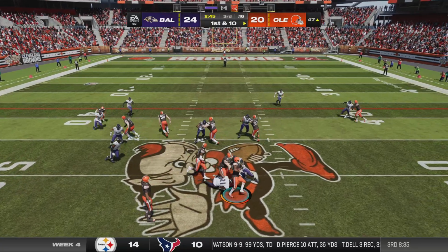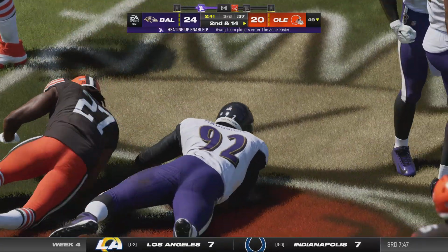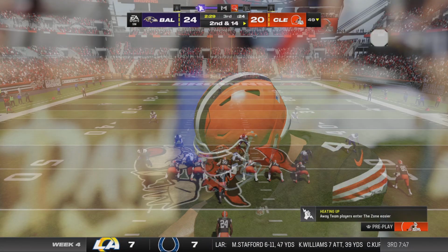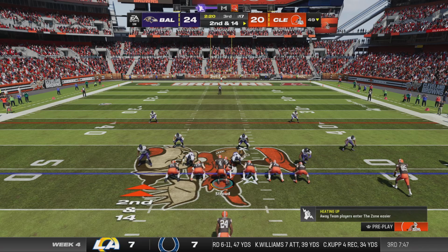On first down, they'll run with Hunt. And forget about finding a lane. He barely had time to look up before he was planted in the backfield. Justin Madubuike firing across the line there and planting him for a loss.